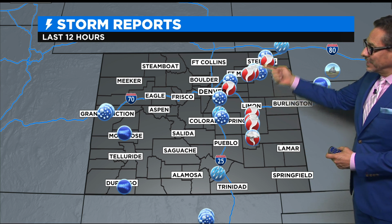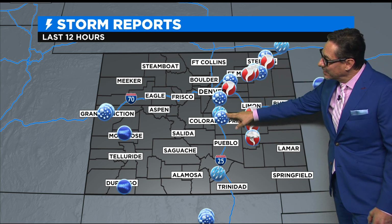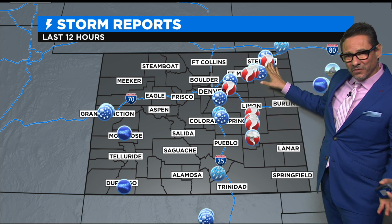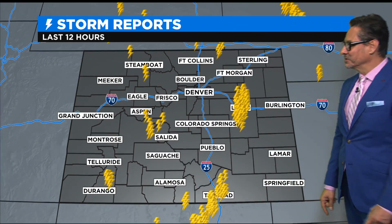And in addition to those 9 tornadoes we had across eastern Colorado, every one of these little blue dots across the eastern plains from the Springs up through Sterling, anywhere from 1/4 of an inch up to 1 inch diameter hail, and even some pea-sized hail today out there in Grand Junction from storms out there.